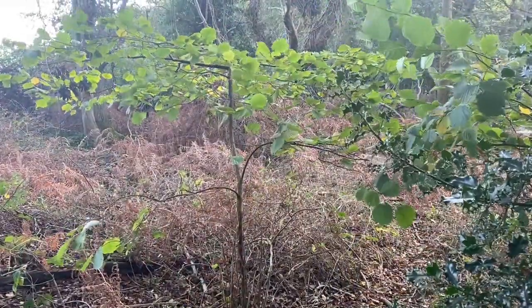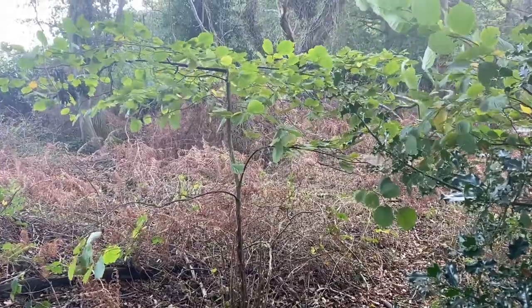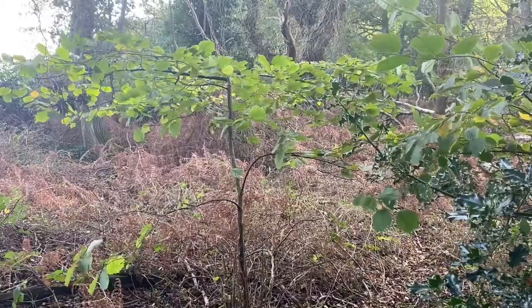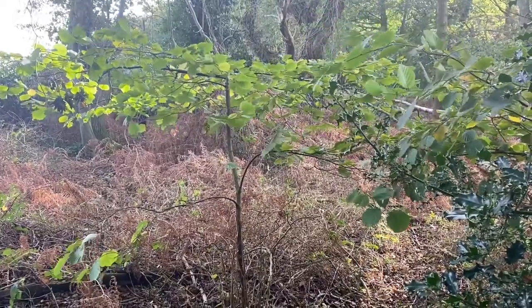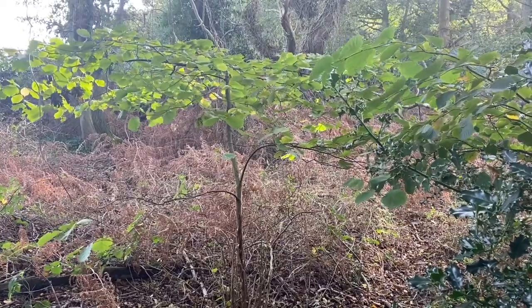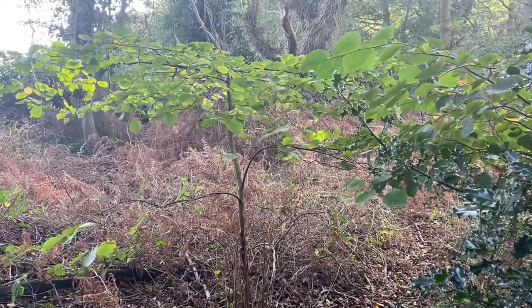There's a tiny beech tree here, and you can see it hasn't really turned colour at all yet. Beech is so beautiful when they do turn. They're really bright golden, but yeah, this one's looking pretty green still. Beautiful shape, isn't it, for a young tree?